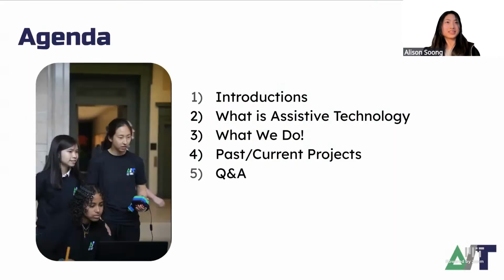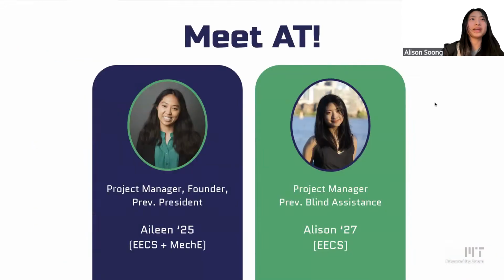As an agenda today, we're going to do a little bit more on the introductions, and also talk about what assistive technology really is, what we do as a club, and some past and current projects we've done. As I said, it'll give you some ideas for what you can do during Blueprint. And we'll see if we have some time at the end for some Q&A. I'll also be looking at the live stream chat.